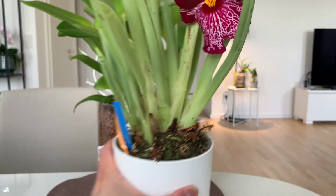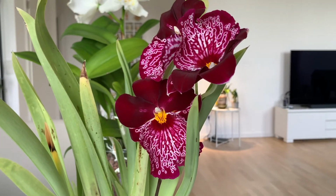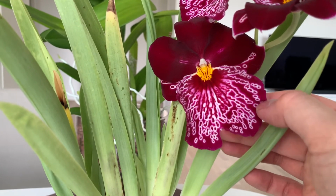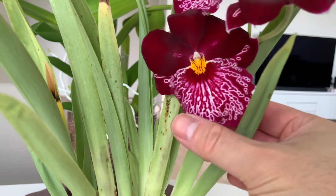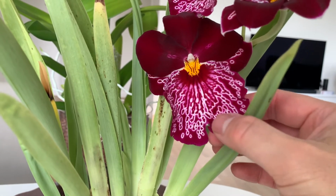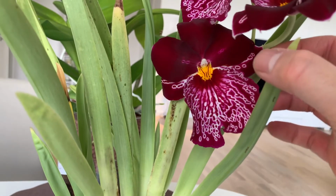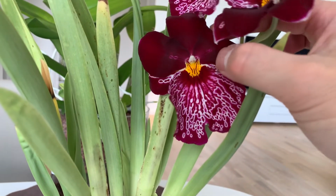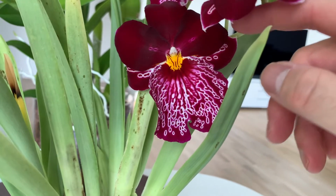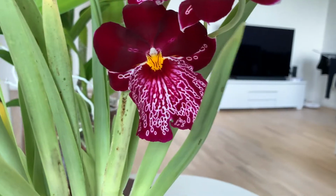Next is my Miltoniopsis Breathless Beauty. Last year when it bloomed, the lip wouldn't really unfold, but this time it unfolded, and look at that lip and the waterfall that runs all the way to the edge. It's really beautiful, and the surface has this, I don't know if you can see it, this silky surface, which makes that flower extra special, I think.